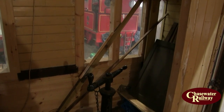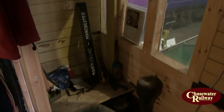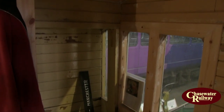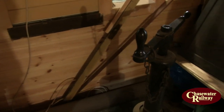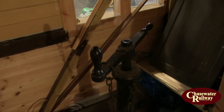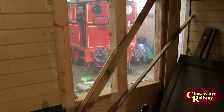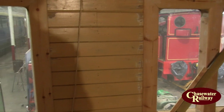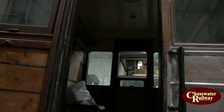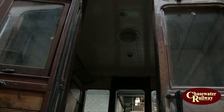So as you can see, this section was the first section that I worked on, which was a section down there. Initially we thought it was just going to be a re-skin on the inside, a re-panel. But when the tongue and groove was taken out, all the frame was rotten underneath. So that was the only piece of framing that we've needed to replace.